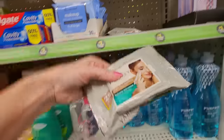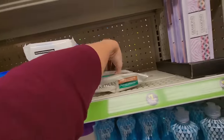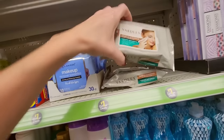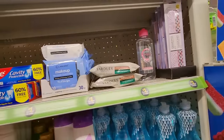Oh, I didn't know Yardley made these. Yardley of London makes deep cleansing facial towelettes. Well, I had no idea. With hyaluronic acid essence, and you get 25 of them for just a dollar. And then I can put my micellar cleansing water there.